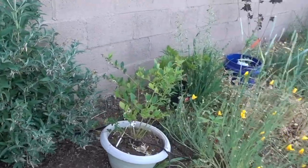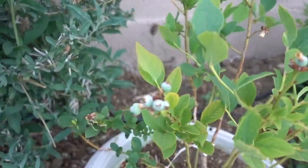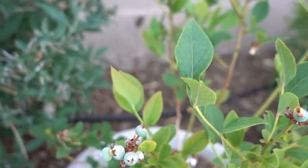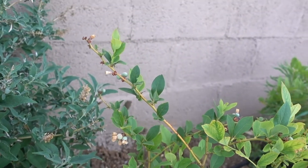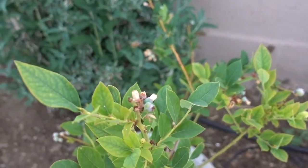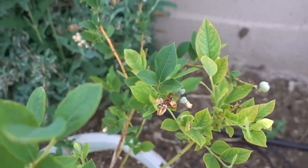Let's take you over here. Let's check out these blueberries. They're still growing. They're looking good. Man, we got quite a few on this bush. We got this one in a pot because we're planning to take it with us. But it's been doing good.